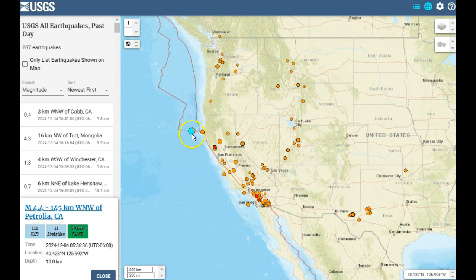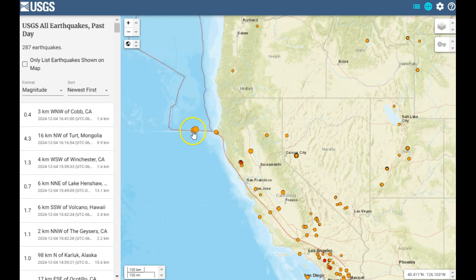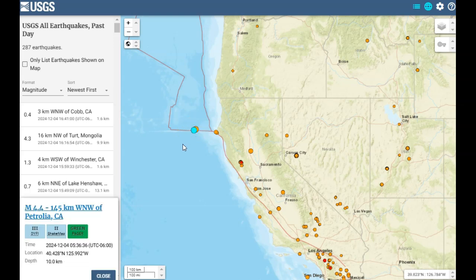All right, first off, we can see we've had two larger quakes here, a 4.4 and a 4.2. They're both at the default depth of 10 kilometers here, which means they can't determine how deep they were. Basically, right at the same spot here. And this is the Juan de Fuca plate that's being pushed under the North American plate by the Pacific plate here, which is the Cascadia Subduction zone.